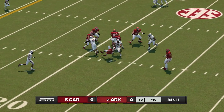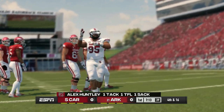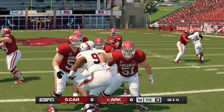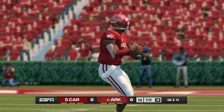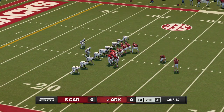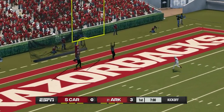He's under pressure. Moves up in the pocket and down he goes. Boy, this pass rush is sometimes scary. They're really getting after the quarterback now. After the sack, it's now fourth and long. Arkansas is looking to go up by three. Kicks up, and they tack on 3 points.